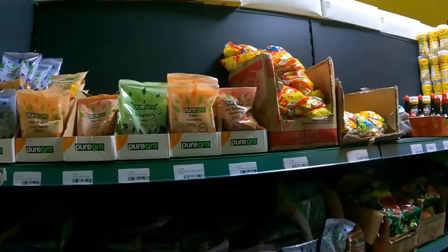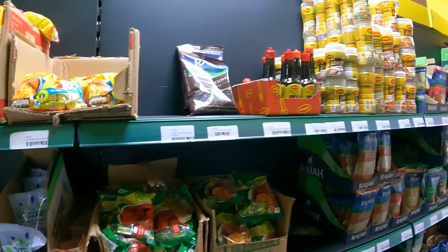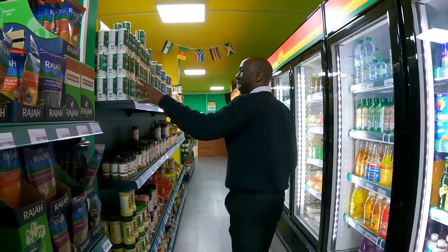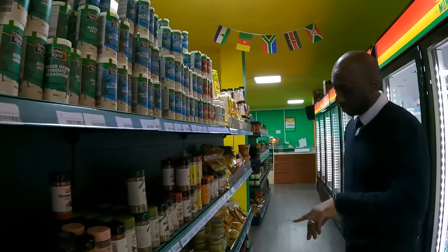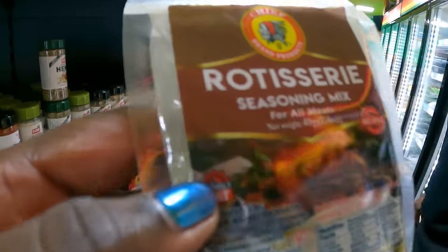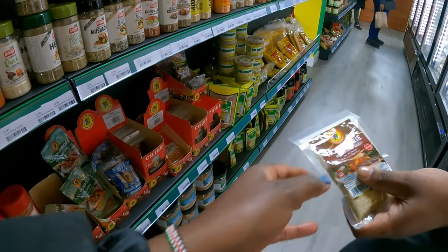So you have Pure Grow, Africa's Finest. You got to have Liquid Maggi. Raja, for people that like Maraja. We have some Badia, Dunn's River. We have Chief. I think that's Trinidadian. If I've got the country wrong, people that know will tell me. It's written proudly TNT. There you go. They're very passionate about their spices. Yeah, this is from Trinidad.